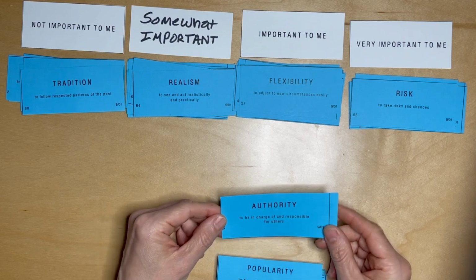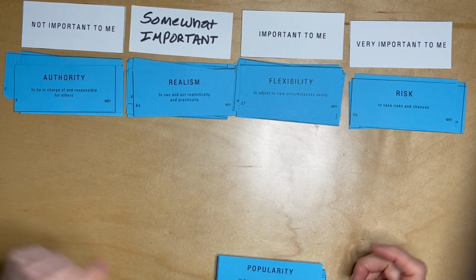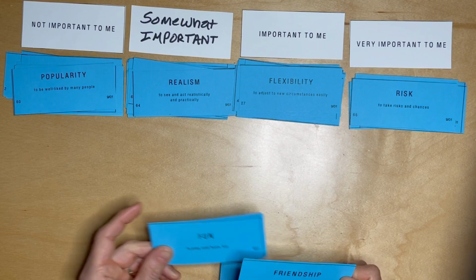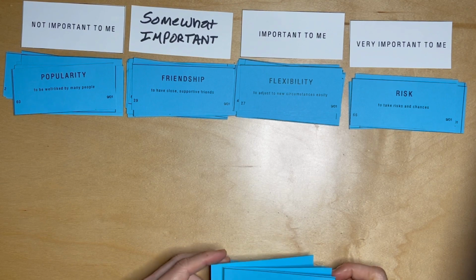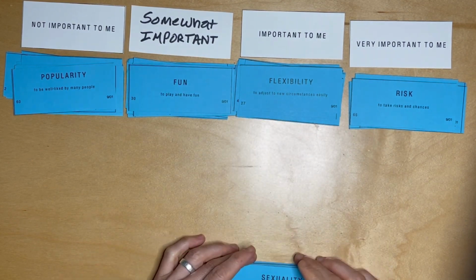Authority, to be in charge of and responsible for others. No, except my dogs. To be well liked by many people. Not important. Friendship, to have close, supportive friends. Somewhat important. Fun, to have play and have fun. I'm not a big fun person. I guess what I consider to be fun is probably boring to other people.